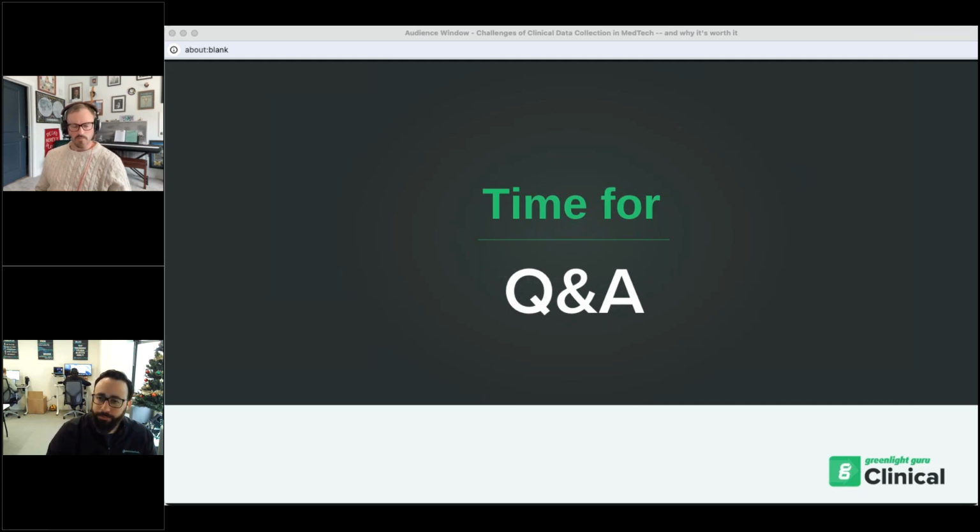With a lot of EDCs, you have to call somebody, talk to a data manager, have a conversation about what you're looking to get out of the data, and then wait a day or two for them to extract it and send you something. Here you can do that at any time, and it will kick out the raw data set, and the sky's the limit in terms of analyzing that output. That'll be in XLS or CSV format.